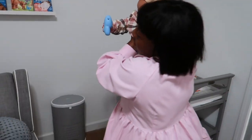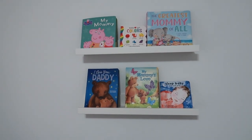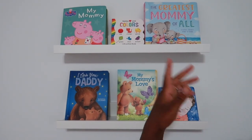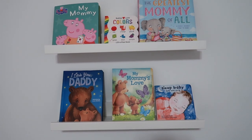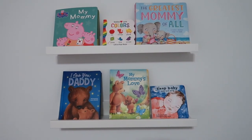Alright guys, if you look over here, we have some books for Isabella that we can read to her. Books for babies to know colors and stuff like that. I love you, daddy. My mommy's love and stuff like that.